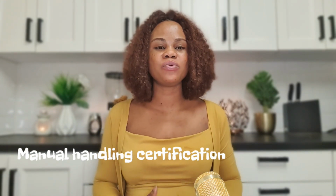The other thing I would like to talk about that can put you ahead of the game and in front of the queue is for you to have a manual handling certificate. Manual handling is something that you're going to do for your residents, your patients, anywhere you find yourself caring for people, and you have to be able to move people safely. Some people are bedbound, some people cannot move, some people are hurt, and most importantly, you don't want to hurt yourself while caring and moving people. So you need to have a manual handling certification to help employers know that you are able to handle people and move people around.